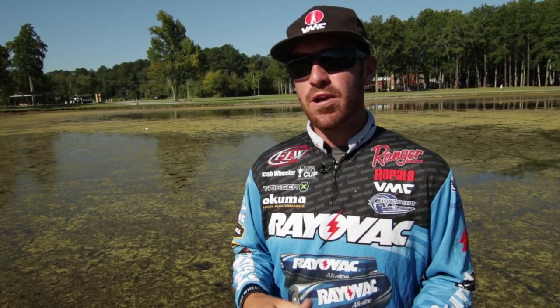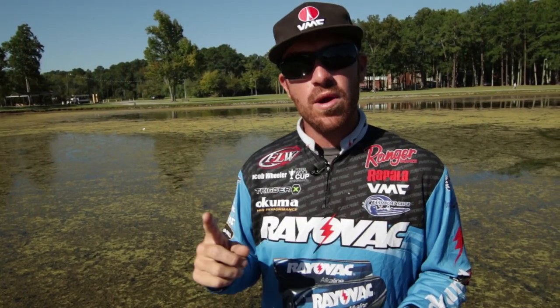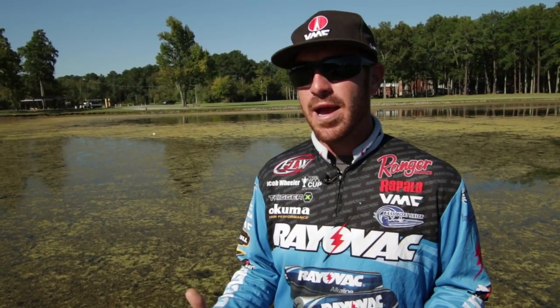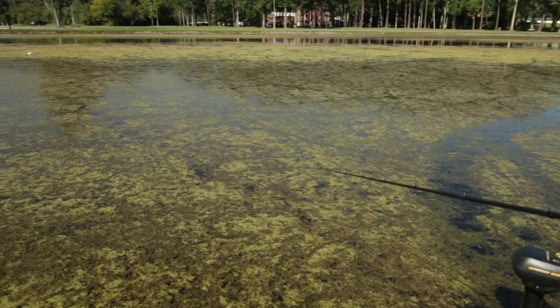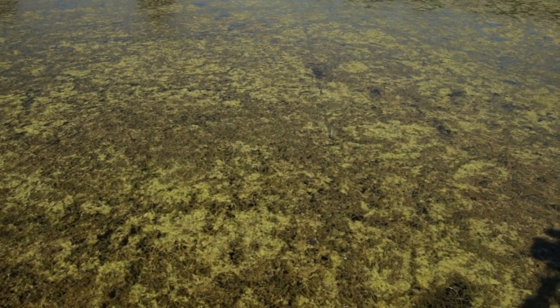This is a pattern that works all over the country, and what I'm looking for is, number one, bluegill. I need bait. Number two, I'm looking for mats that are a lot thinner. When you have really thick mats, that's not a mat you really want a frog on. You want to see the line your frog makes through that mat. And when you have those two combinations, normally you're going to find your bass.